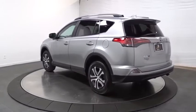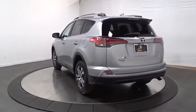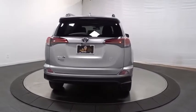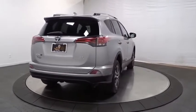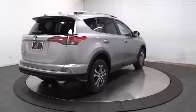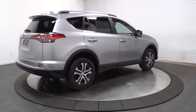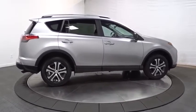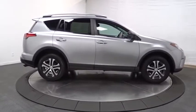This vehicle has less than 30,000 miles. Here are some of this vehicle's great options. Keyless entry, electronic stability control, trip computer, clock, day and night rear view mirror, tachometer, outside temperature gauge, engine immobilizer, body color door handles, tinted glass, low tire pressure warning, four-piece floor mat set.